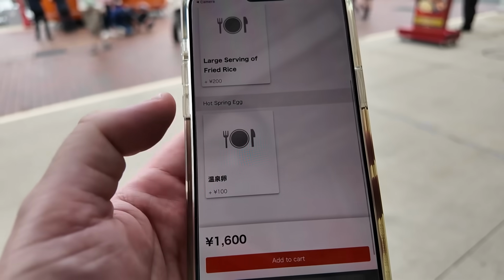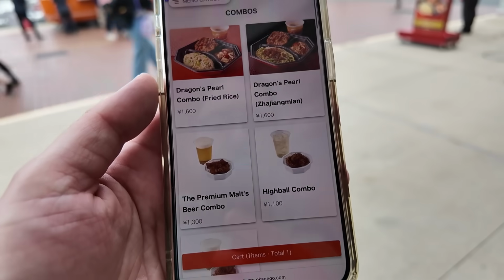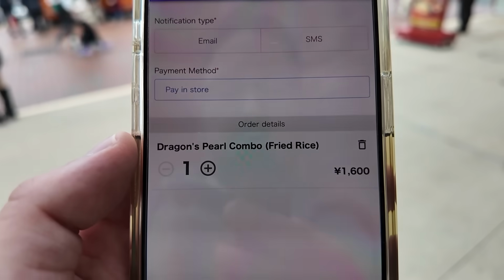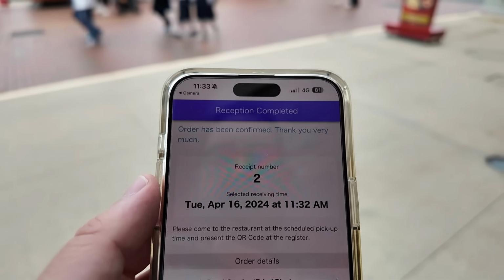And you can add different things to it. I'm not gonna do that. Add to cart. And then you actually pay in the store. There we go. Done. Now I just wait.